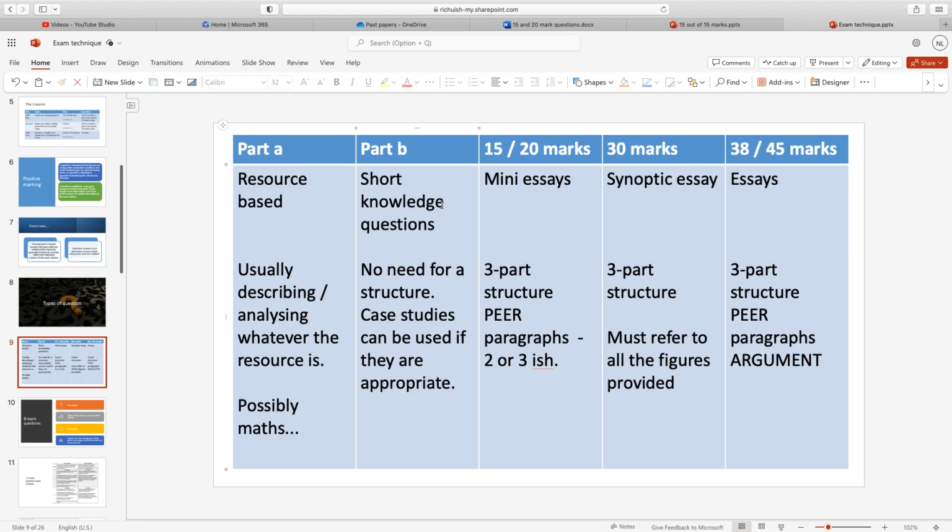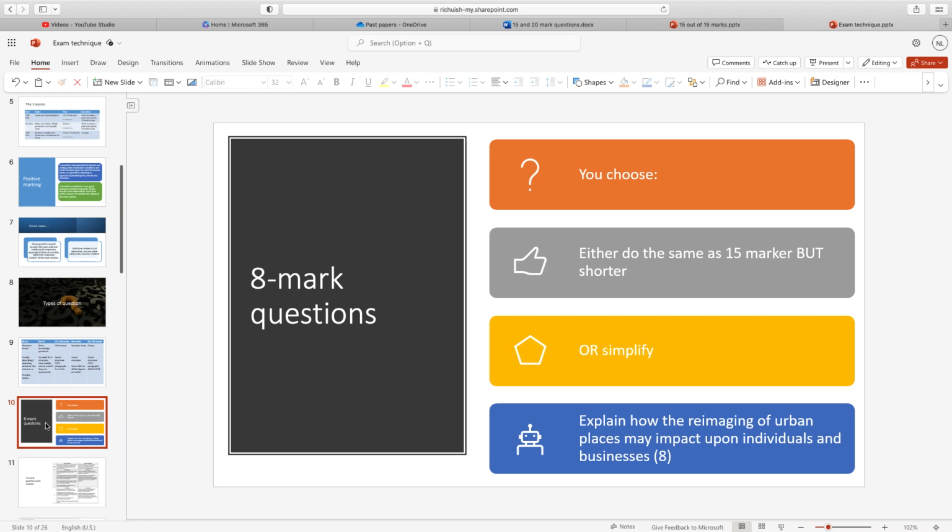There are part Bs, which are 8 marks, and you get a bit of a choice for these, folks. Some people like to see them as even short essays, or just crack on and answer them. I have no preference. You're not going to see any difference in the marking of them. So part Bs could be 5 marks, crack on and answer. Part Bs could be 8 marks. It's up to you, whatever is easier for your brain. Do you think it will be easier for you to remember to treat them as short essays, or do you think it'd be easier for your brain just to crack on and answer them and not worry about an intro and all of that stuff? So that's a bit of a choice.